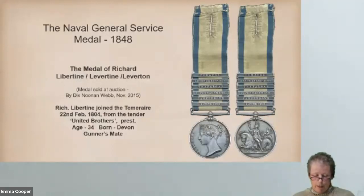After Trafalgar, he appears on the Haslar Hospital musters before he recovers enough to be sent back to sea. He joins the Gibraltar in 1806 and the Ocean from 1812 to 14, still sending money back to his mother. In 1835, he was accepted into Greenwich Hospital, where he spent the rest of his life. In about 1848, he received his Naval General Service Medal. He also appears in the 1851 and 61 census.